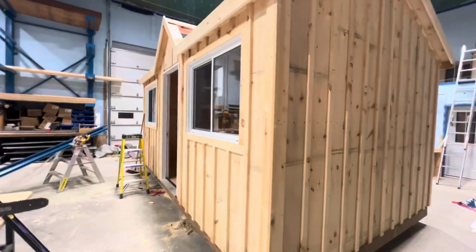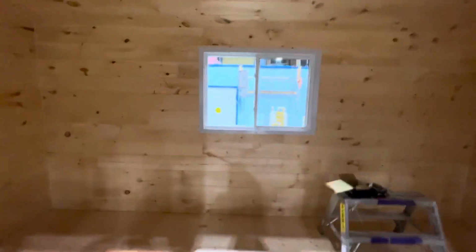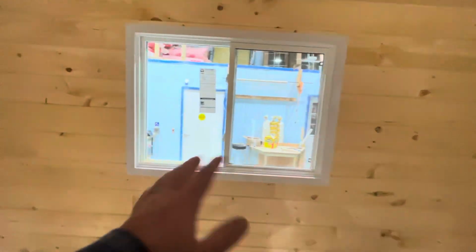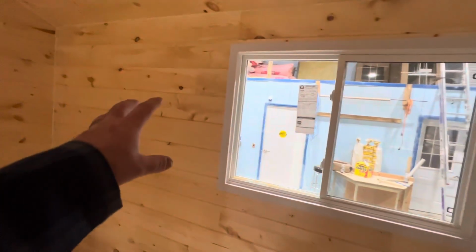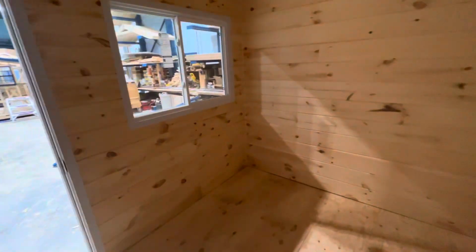So this is a 10 by 16. This is our most popular building. This is our Algonquin style build, but instead of the little windows, we put a couple of our big 4x3s in the front here. And we did one more window back here. So sometimes what you'll see is two of our smaller windows on the back and two of our smaller windows on the front flanking the door. In this case, we just mixed it up a little bit.